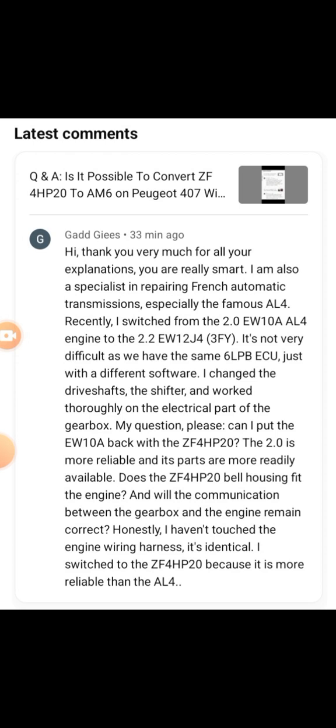But in your case, you said the reason why you are considering that is because you say the AL4 is more reliable than the 4HP20. In as much as I know you have more knowledge than I do on automatic transmissions, from what you explained, that you are an expert, a specialist, I would say I disagree with this statement. The reality for me doesn't actually match.